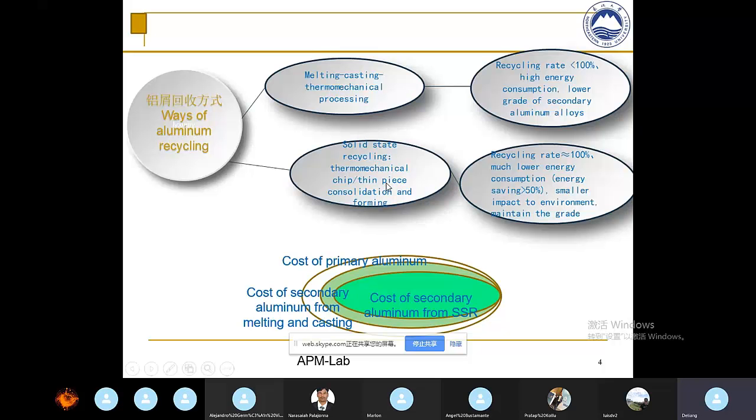And now internationally there's quite a number of groups working on another way of recycling aluminium, called solid state recycling of aluminium alloys. This is by thermomechanical consolidation. In this one, there's no melting, and the recycling rate is close to 100%, because we don't need to lose any material. Realistically, a little bit of material will still have to be lost, but maybe say 1%.